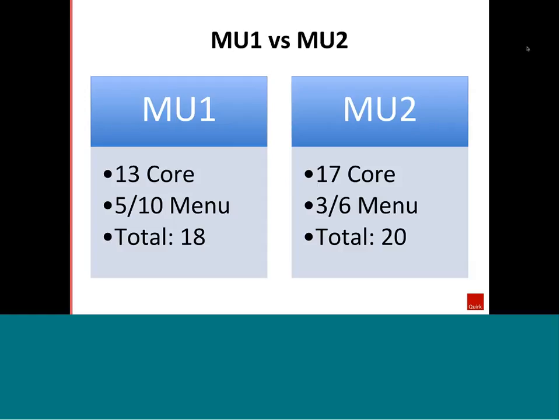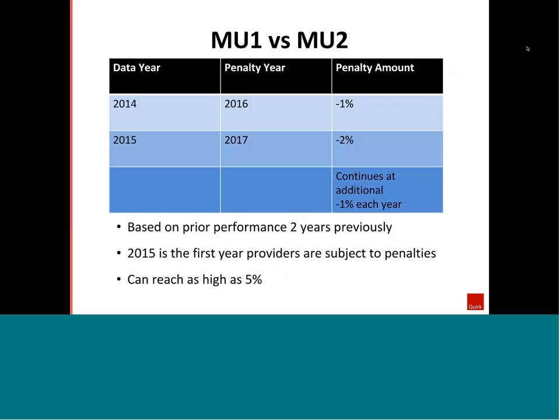Just a little background, there are meaningful use stage 1 versus meaningful use stage 2. For stage 1, there's 13 core, then choose 5 out of 10 menu for a total of 18 objectives. And initially for meaningful use stage 2, that was intended to be 17 core. You would choose 3 out of 6 menu objectives for a total of 20. Well, that's completely changed, as you'll see as we move through this presentation.